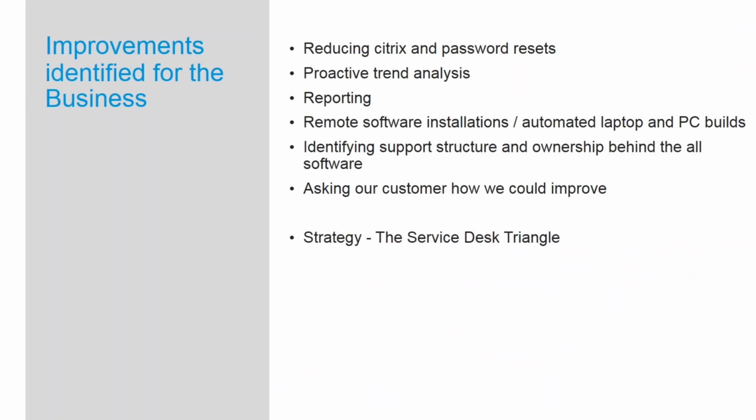So I think from the strategy that you've seen and trend analysis, there's been some benefits noticed by the service desk and also the business. So from the business, we've reduced the Citrix and password resets massively. They don't need to phone up for such a mundane thing. With proactive trend analysis, we're also trending things down so they don't need to phone up for their incident. They can keep on the road. They don't have to stop. Then reporting, we can send out reports saying how successful the IT service desk are and what we're doing.